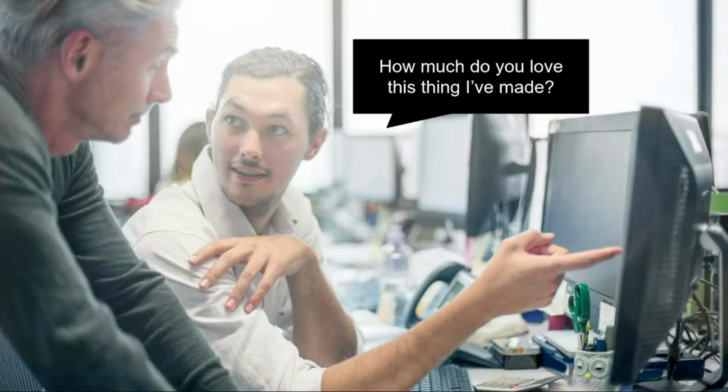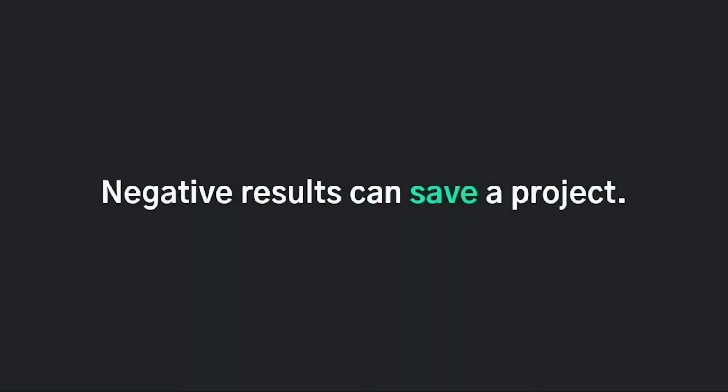And this translates very often in our world to designers and developers looking for positive reinforcement. How much do you love this thing I made? How many of you have seen user testing that was basically like that? Okay, I see some heads nodding. And what I'm here to tell you today, now I can get to my punchline: negative results can save a project. It's just a question of when and how you find them.